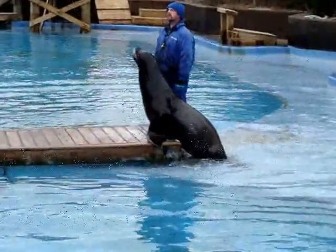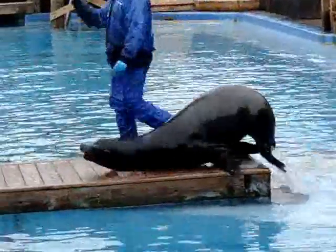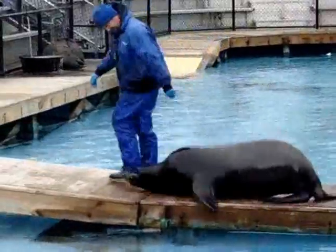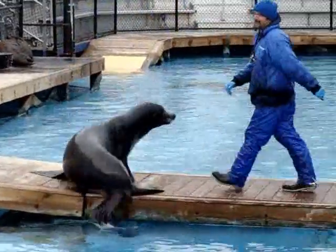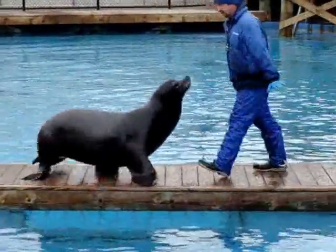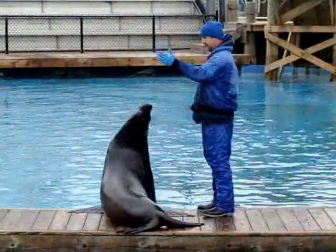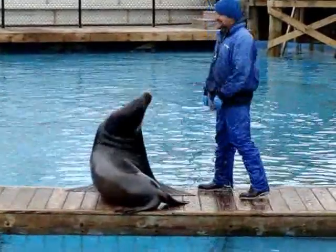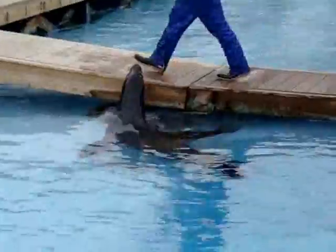True seals, on the other hand, can't rotate underneath their bodies, so when they come up on land to walk, they sort of have to crawl. Like a caterpillar. Or an inchworm. In the water, sea lions are fast and agile. And, watch this, they have very flexible necks. This is a great adaptation to help them catch all the fast-moving fish that make up their diet.